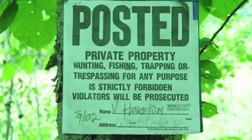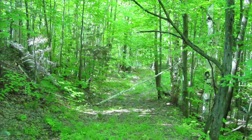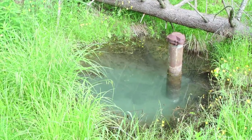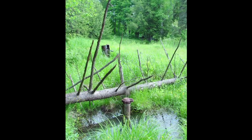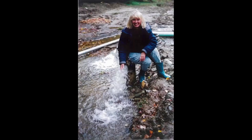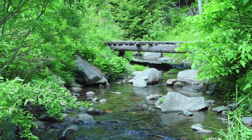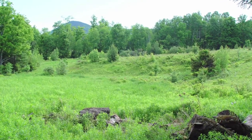This is an old logging road and the entrance to the boreholes. This is the entrance and the boreholes. There's no pump. The water is pouring out. It's 1,500 to 2,000 gallons a minute, which is conservatively estimated.